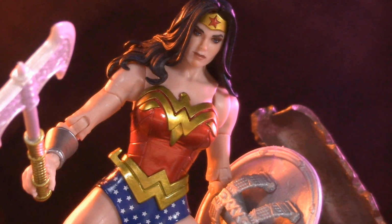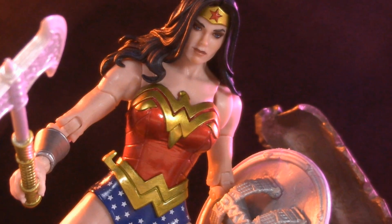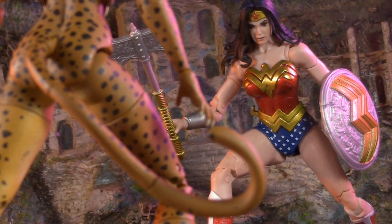Shameless plugs aside, this figure is my favorite DC Multiverse of 2023, and I can't help but wonder which version of Diana we'll get next.